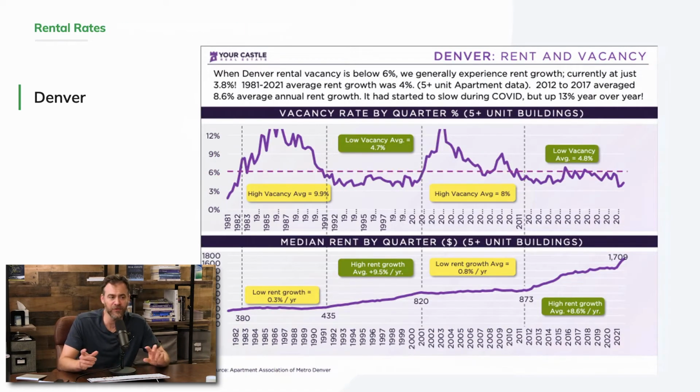All right. Now, here's the third important thing to talk about: rental rates. What our rental rates are doing. We've just talked about prices going up and interest rates going up. Now, rental rates, they're going up as well. All the complaining we do about the market here on the buy side and seller side for buying inventory, tenants unfortunately have the exact same issue.